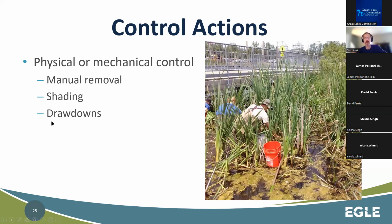And then drawdowns have been done a little bit in the literature. We've contemplated them in Michigan, and we haven't actually executed one yet. The idea with the drawdown is you get rid of the water, and so frog bit doesn't survive. I think the question there that really is unanswered is, do the turions survive that drying? Do the seeds survive that drying time? So you may be able to get control in the short term, but once you reflood that area, it may come right back. And I don't know the answer to that one.